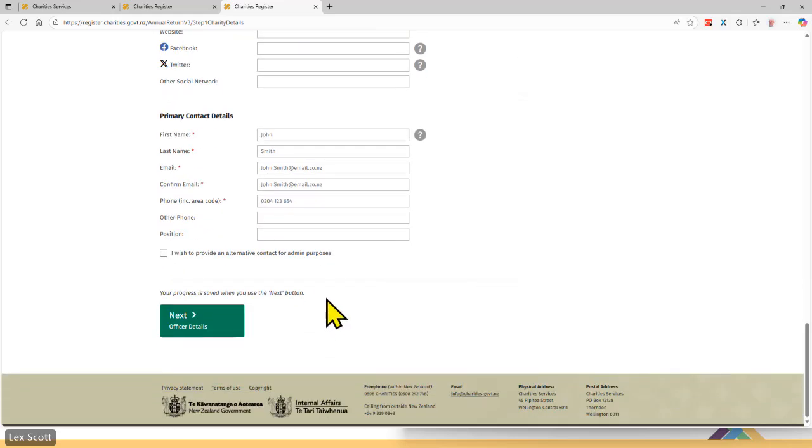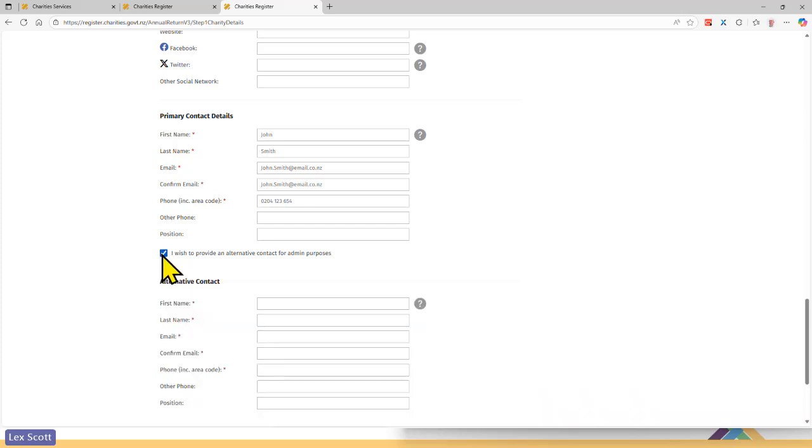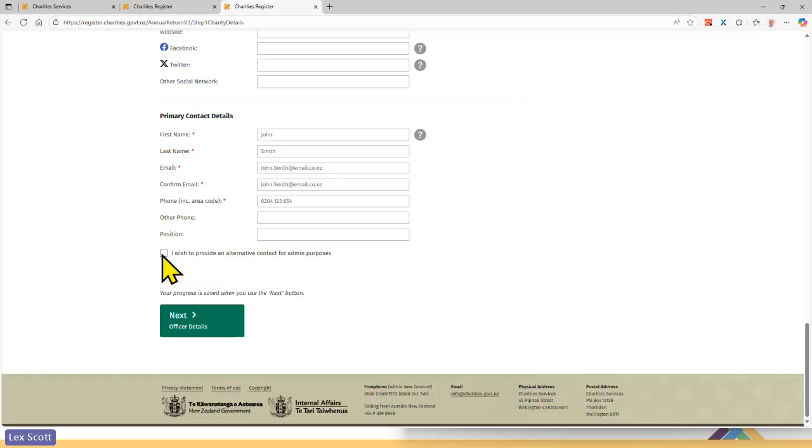Primary contact details is information that's not publicly available and is used by charity services when we need to contact you. The primary contact is also the person who can reset the login password. Please make sure this is always kept up to date and that the email address you provide is accessible and regularly monitored. You have the option to provide an alternative contact as well. We strongly recommend you provide an alternate contact to help ensure we can contact your charity when needed. Once this information is correct, you can continue to the next page, Officer Details.